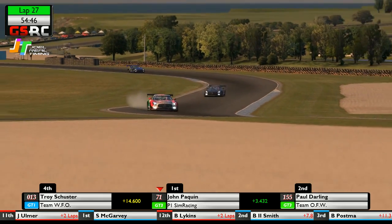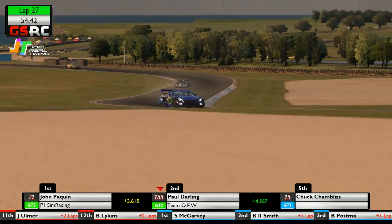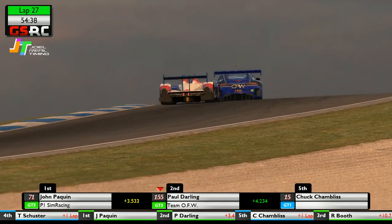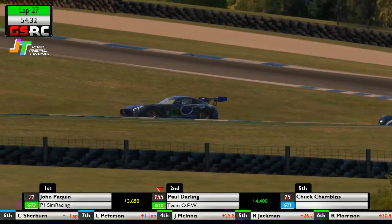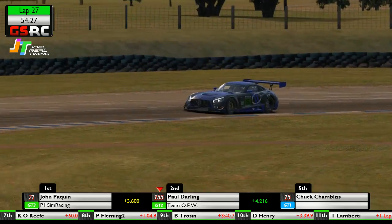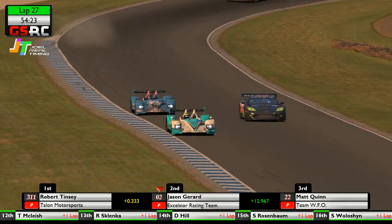I'm sure Paul would like redemption, to be able to get a win that he was so close to having last year. I've been keeping an eye on those two guys. The pace between the two of them is pretty good. The traffic hasn't played to Paul's favor too much. He's been within about a couple seconds at his best, but different ride for him. Remember last year he had the roof. He had that different deal, so he's trying to get used to the car this year.